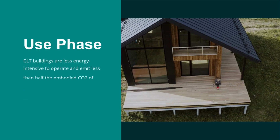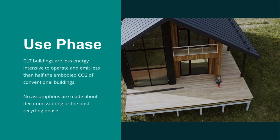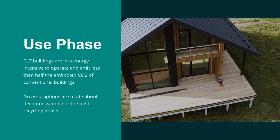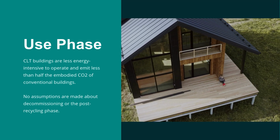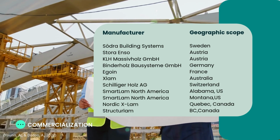In use phase, CLT buildings are less energy intensive to operate and emit less than half the embodied CO2 of conventional buildings. No assumptions are made about decommissioning or the post-recycling phase because the current generation of CLT buildings has not yet reached the end of its service life.